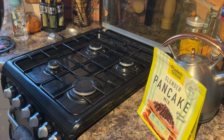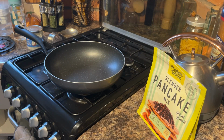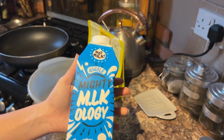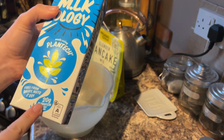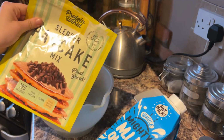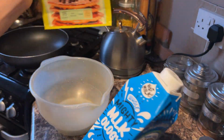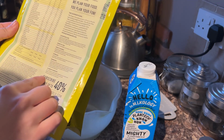So, first things first, get to my pan and also my mixing bowl. Right, this is the milk I'm going to use. This is one of Jada's plant milks. It's a special one with high protein, 20 grams of protein in each carton. That's so good. It's really simple. It literally says on the back how much of each thing to use.